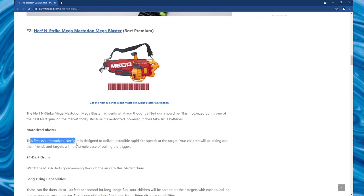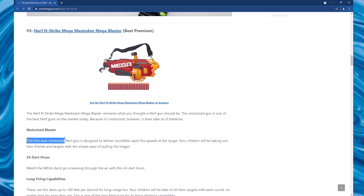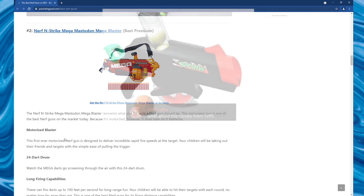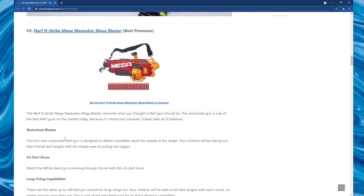This first ever motorized Nerf gun is designed to deliver incredible rapid fire speeds at the target. Your children will be taking out their friends and targets with the simple ease of pulling the trigger. I mean, yeah, okay, you have to pull the trigger twice. No, it's not the first motorized Nerf blaster. I don't even know what the first motorized Nerf blaster is, but it is definitely not the Mastodon. That's just not right at all.